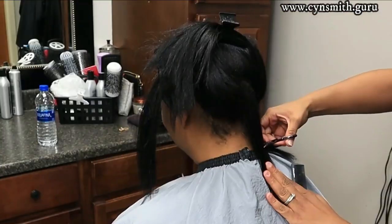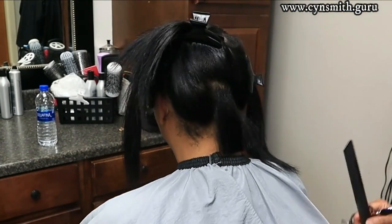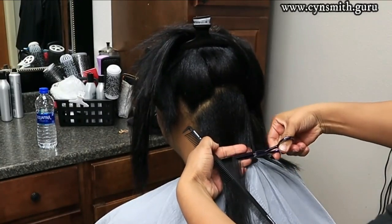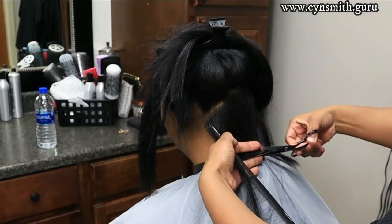Her hair looks good. She do not need a haircut. She's just stressing me out. She showed me the picture. She's stressing me out. She made me do this. She made me do it. I did not want to do this. Harpo. I did not want to cut this woman's hair.